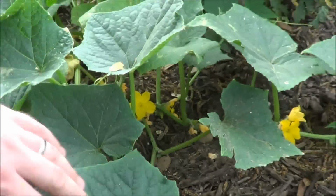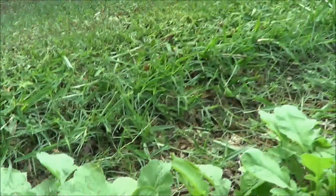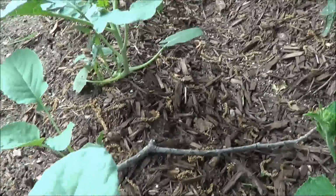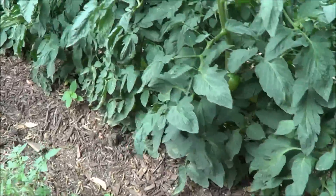No cucumbers just yet. Come over this way. Some more turnip greens growing, younger turnip greens. He's got some, looks like broccoli. Some kind of cold crop. It's way too late for any kind of broccoli or anything like that to be growing.